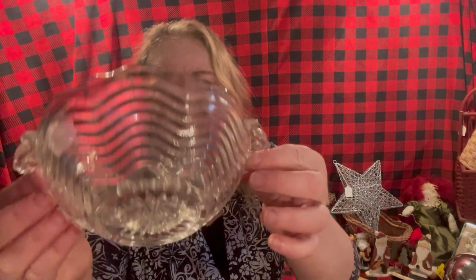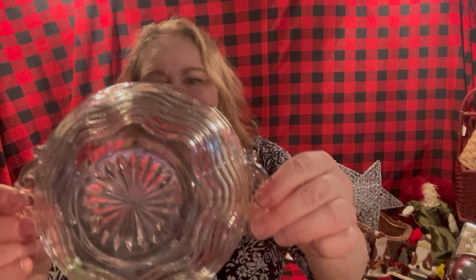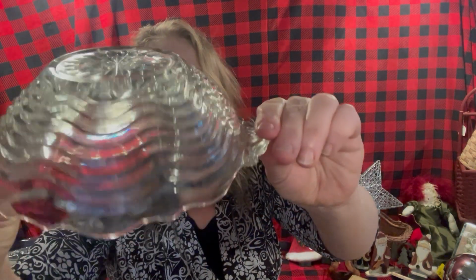I could not resist. I mean, what in the world? Look at that pattern. It's got the beautiful star pattern on the bottom. I mean, these kind of bowls could not only be gorgeous for some type of hors d'oeuvre. This one also has the dual handles. This one was also 50 cents. But again, I always take pictures of them upside down so that you can see what the bottom looks like. But wouldn't that be a beautiful riser or a candle holder?